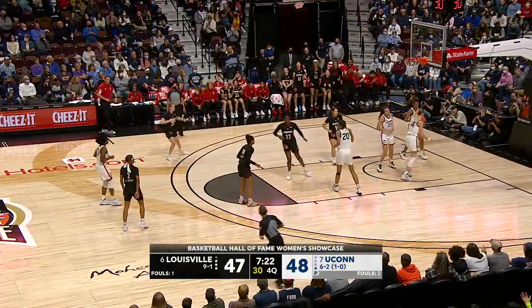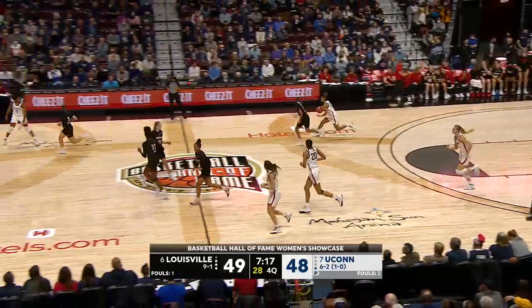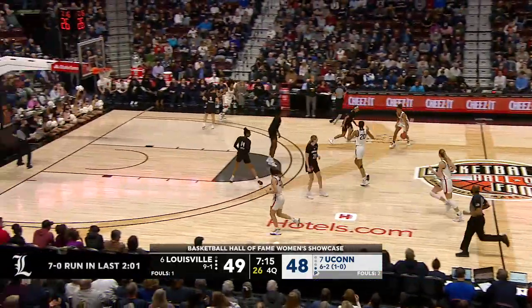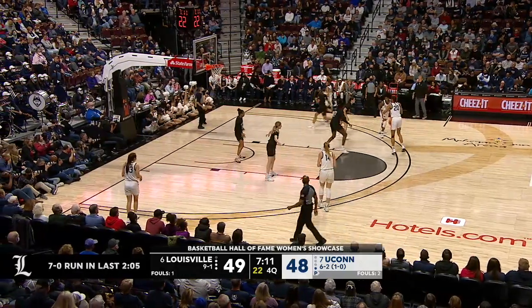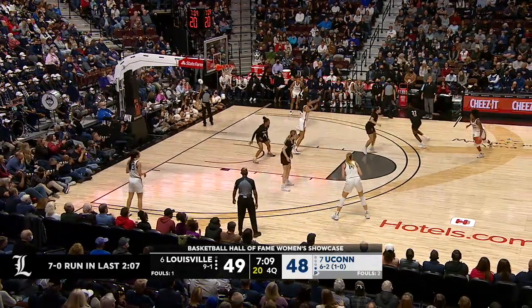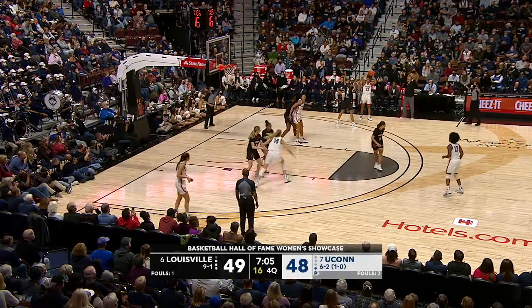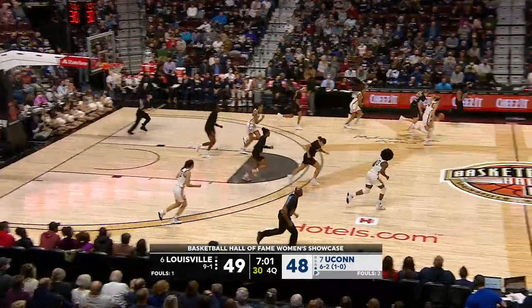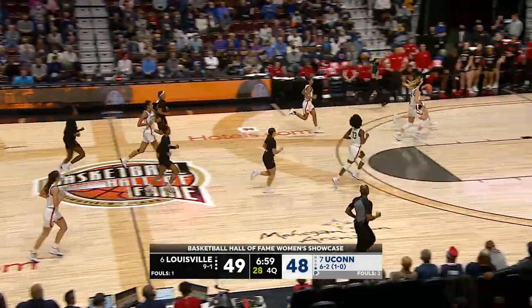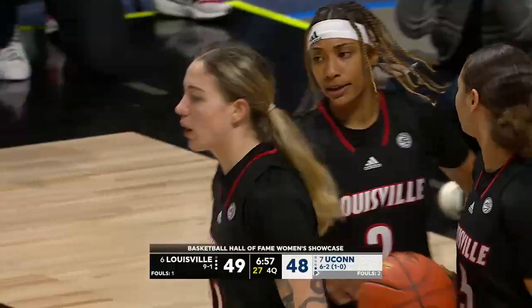UHaas tried to deny, could not. Dixon's got the hoop. Yeah, really nice job offensively by Dixon, and the passer getting it inside. 7 straight points for Louisville. They're up by 1. Engsler comes out with the block. Engsler will go to the free throw line.